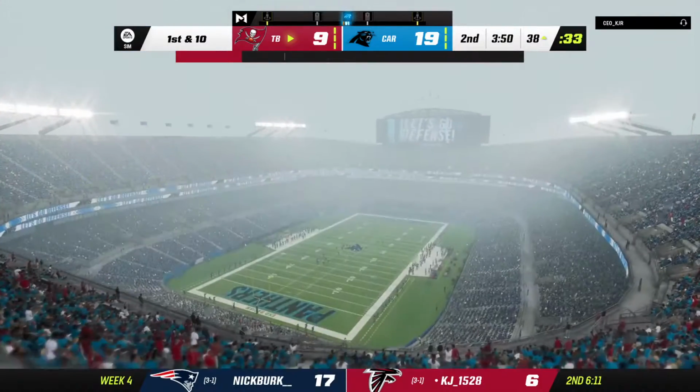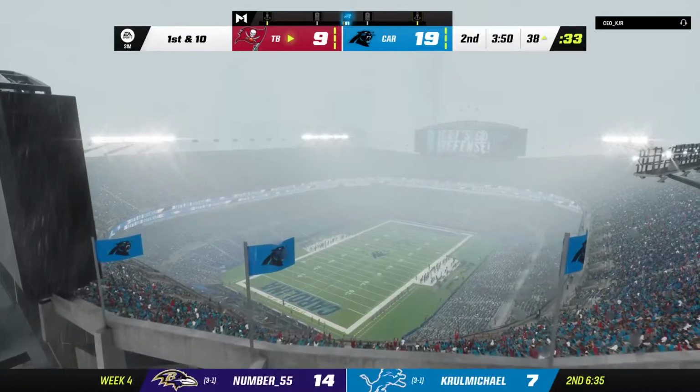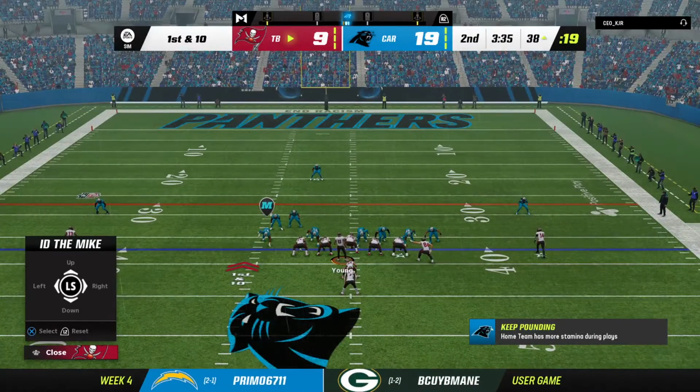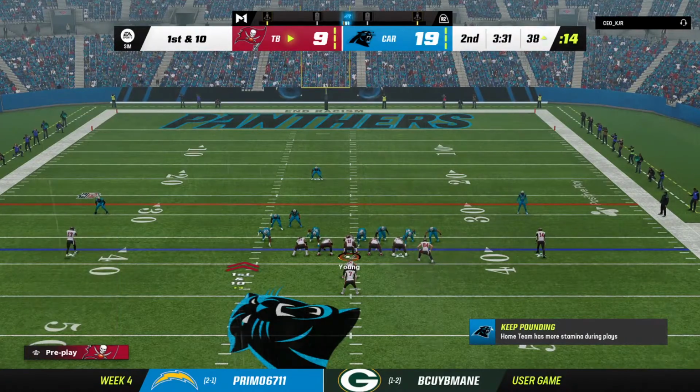Yeah, these are the types of plays they're going to need to hit on if they're going to get back into this game. It hasn't been the greatest of first halves, but this is a nice throw here on third down, and they keep the drive going. So from Panther territory now, it's 1st and 10 at the 38.